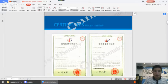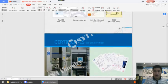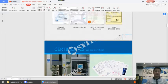Next, you can see our certificates. For the manhole steps, we have several patent certificates. We also have a TÜV ISO certificate, trademark license, SGS certificate, and CE certificate. All of these manhole steps are designed and produced strictly according to the standard EN 13101, the 2002 version.